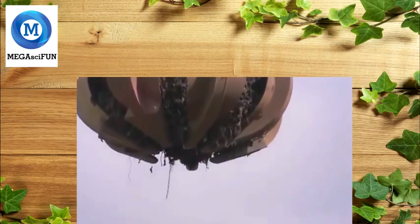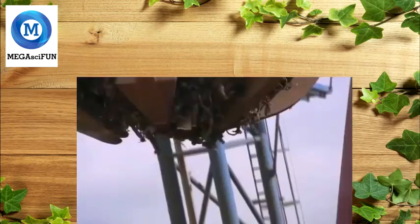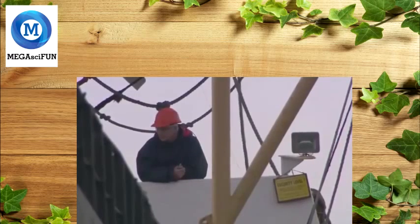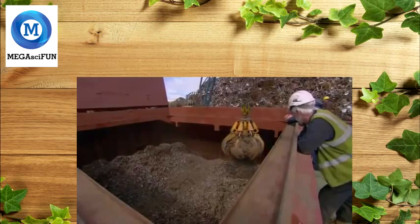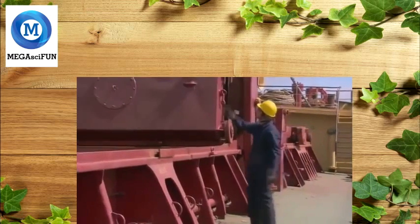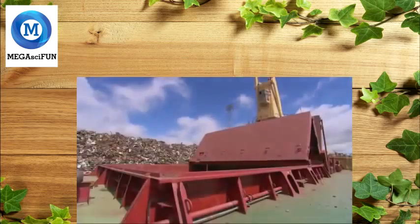These slivers of metal will be melted and reused for a range of household devices. Even in its raw state, this load of frag is worth a staggering $11 million. The last few scoops, and her holds are full. The claw levels the heap of frag. The massive doors close, and she is ready to go.